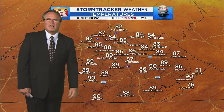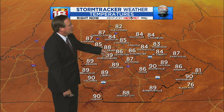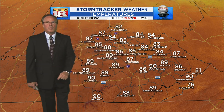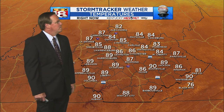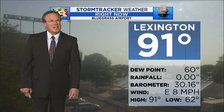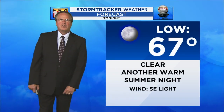This is from the Kentucky Mesonet, KYMesonet.org on your internet computer. You're talking temperatures upper 80s to around 90. Got 90 there in Boonville. 89 out of Barbourville. It's 89 in Stanford. Cynthiana's a couple degrees cooler at 85. Right now at the Bluegrass Airport, we sit at 91. East wind at 8, and the air relatively dry.